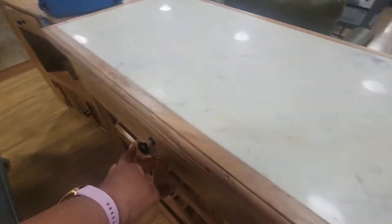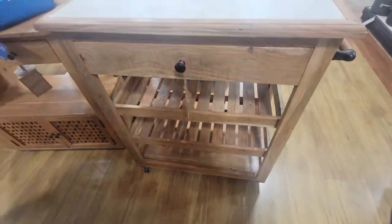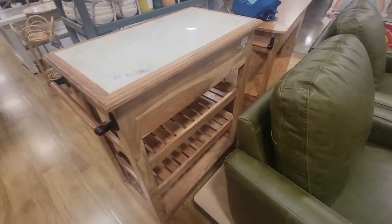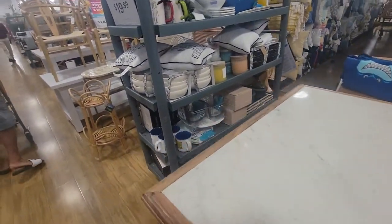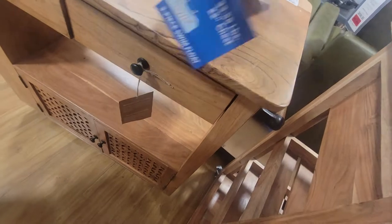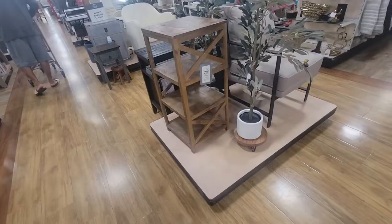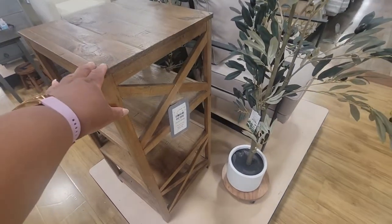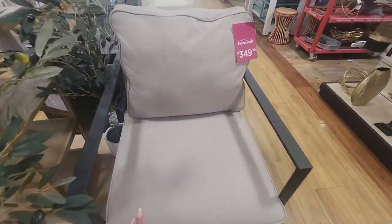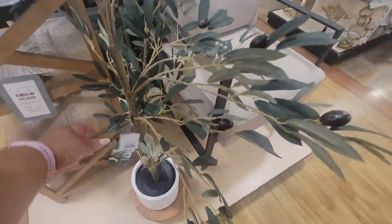Okay. This is 300. It's like one of those islands, rolling islands. Okay, that's cute. And this table situation right here is 300 as well. This is like an island as well. Yeah, that's cute. I like this stand. It's 100. Like that. This chair is 350. It's like a taupe color with the olive tree right here. It's 50.